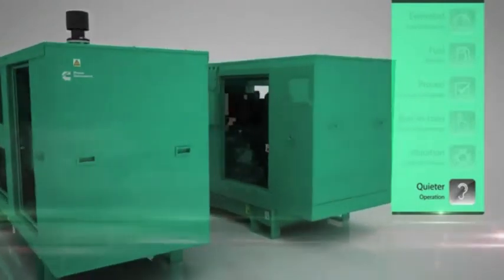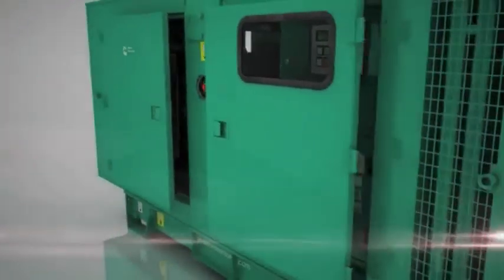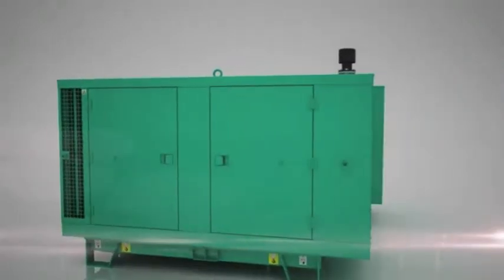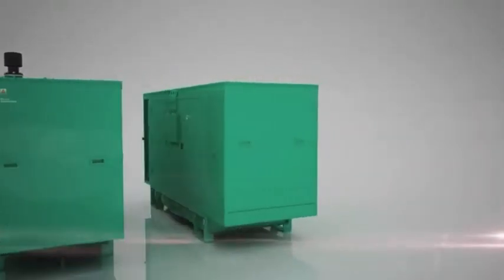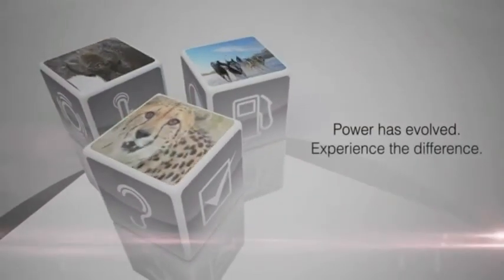The genset enclosures are designed to significantly reduce noise, resulting in levels much lower than those mandated by EU standards. Whilst the new enclosure design offers ease of installation, maximum protection, and easy access for maintenance. We provide flanged exhaust outlets should the exhaust piping require extending. Our new low and medium range of generator sets offer the power of evolution. For better performance, for better resilience, for better reliability. Power has evolved. Experience the difference.